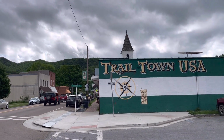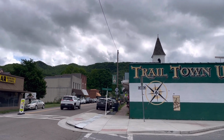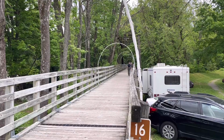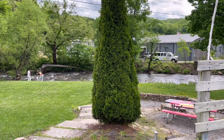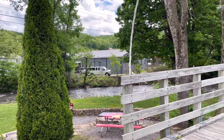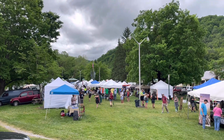Here we are, Friday after Trail Dayz, about 10 o'clock. We're about to head down to the park. So come off the bridge. It's down by the river. There's a van down by the river. But here's some of the vendors for Trail Dayz.